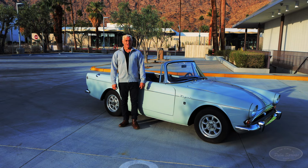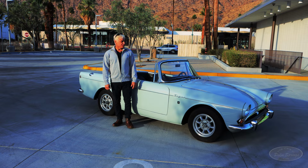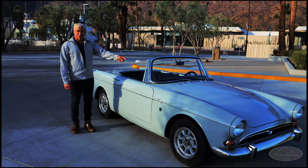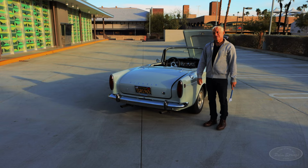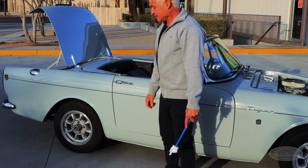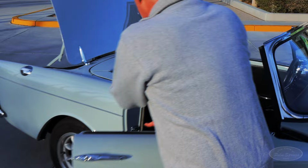Actually, before we begin, our producer, Mr. Della Palm Springs, has a pop quiz for you. Where do you think the battery and the fuel pump are located in this car? A, under the hood, B, in the passenger compartment, or C, in the trunk? A, under the hood? Nope. If you said C, battery and fuel pump in the trunk, well, you're partially correct. The battery is in the trunk. That leaves B, fuel pump, is in the passenger compartment. It's directly underneath this wheel well.